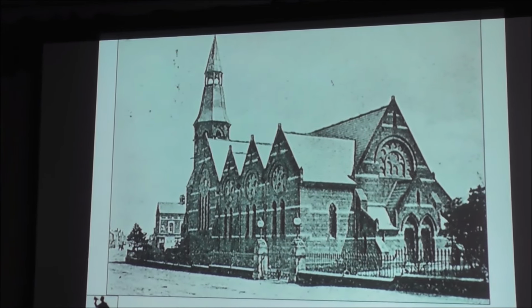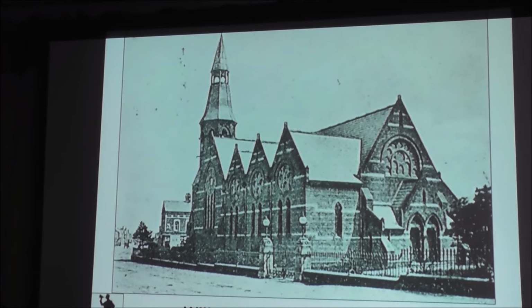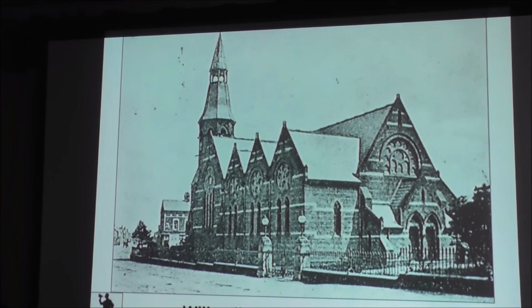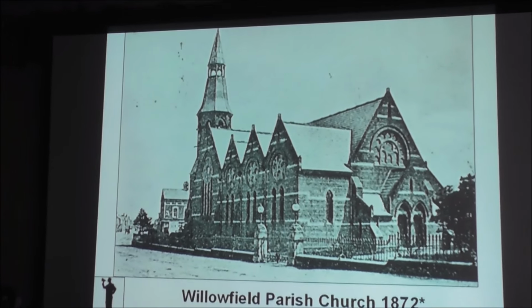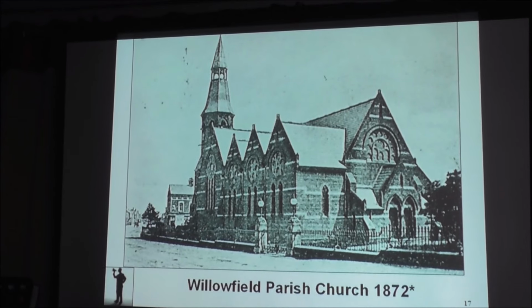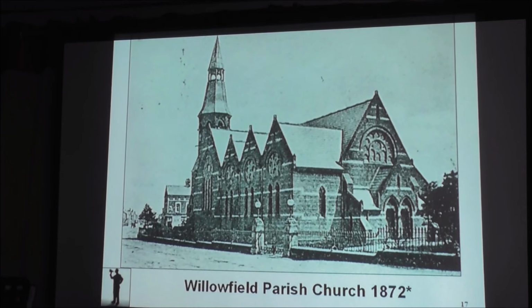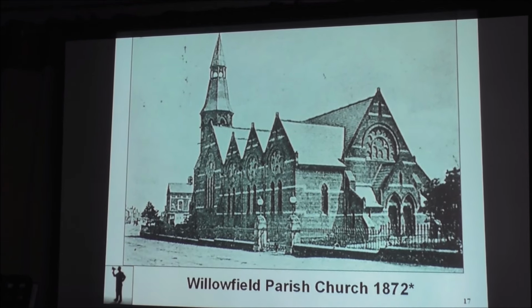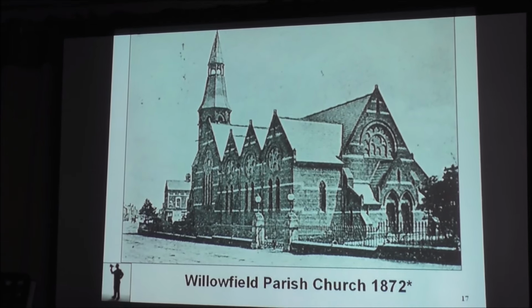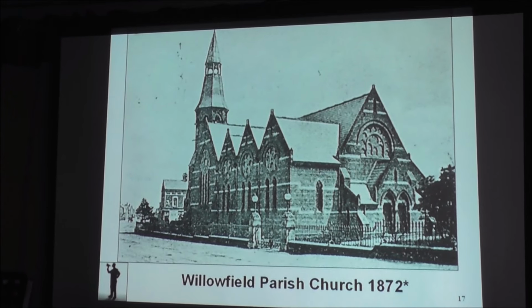St Matthew's Parish Church, that's the Church of Ireland on the Shankill Road, where my father was the rector, was also opened in 1872. As was Knock Presbyterian Church on the Knock Road, 1872. And of course, the land was given by a local landowner, a man called Mullen. He gave the land for the building of Willowfield Parish Church.